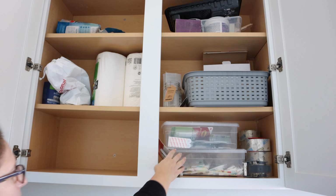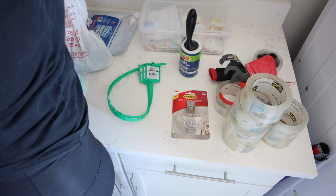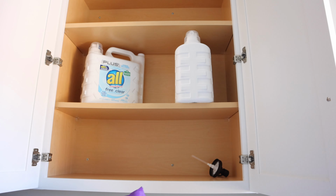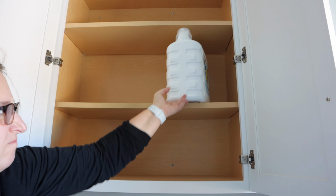Now that my medicine area was done, it's time to tackle these other cabinets, and you can see the status of these is a lot worse. There's just random stuff in all of them, paper towels, a ton of different containers for soap dispensers. I have no idea why I have so many.